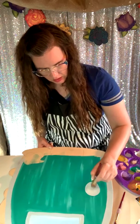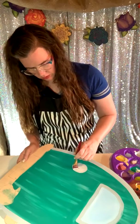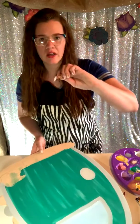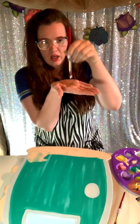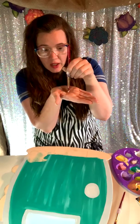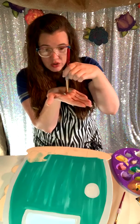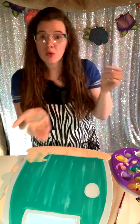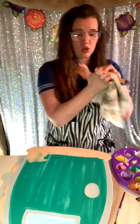Okay, so to get a good oval, it's an oval, not a circle, I'm using the edge of the brush. I'm pushing the brush down, using a lot of pressure, and I'm using the brush itself. I'm not trying to use the tips of the brush. I'm actually using the whole brush. Push it down and rotate it like a spoon, like you would gathering up your spaghetti with your fork. You take a fork and you twirl it.